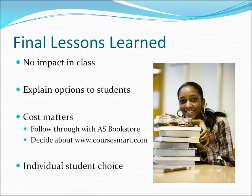One of the final lessons certainly is that cost still does matter to students. And so I would certainly follow through with the AS bookstore and not have the students have to spend 60 at the bookstore from 35 that I know they could have purchased it for directly through Core Smart.